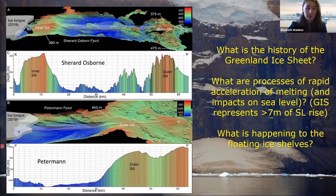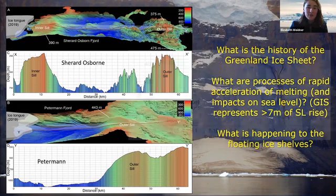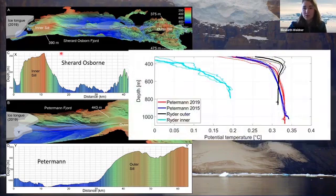So again, this is the Petermann ice tongue and the mouth of Petermann Fjord and a profile down the middle. And what we see is that, first off, Petermann has a single sill, and it doesn't have the same prominence as the inner sill of Sherard Osborn Fjord, and it's deeper as well. Sherard Osborn Fjord's inner sill is quite shallow. And we also have seen this piece of data before. So these are the depth profiles of potential temperature at different locations.